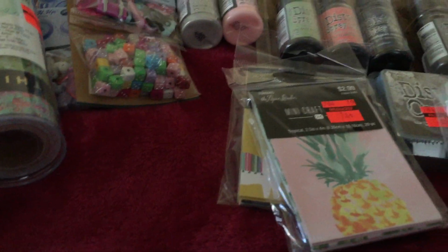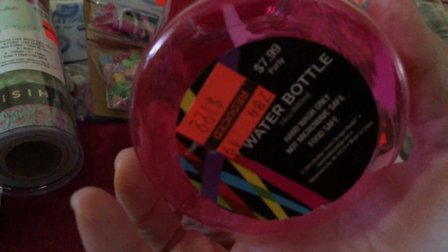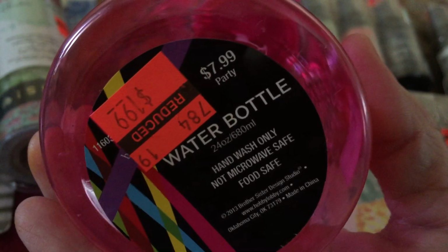And another thing that I want to share is this one. It's a water bottle. And the original price for this is $7.99 and becomes only $1.99.